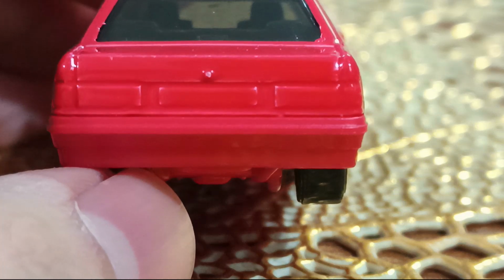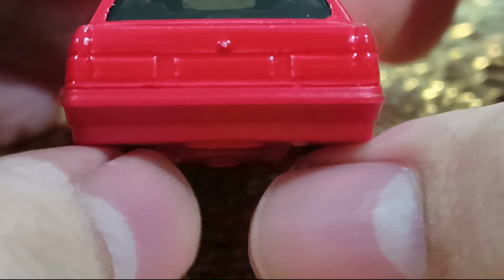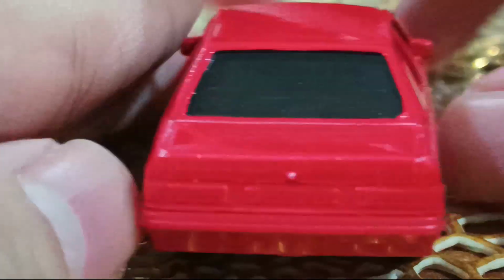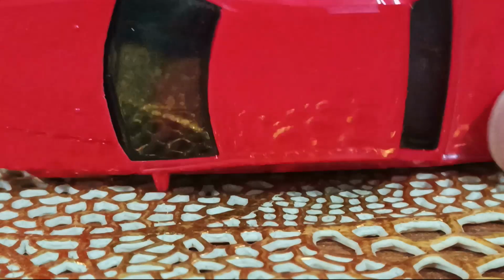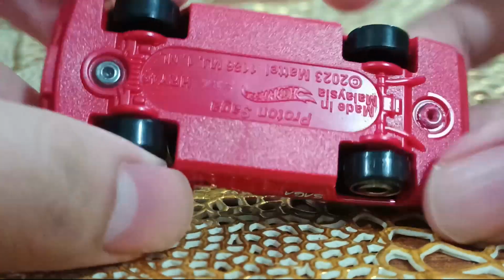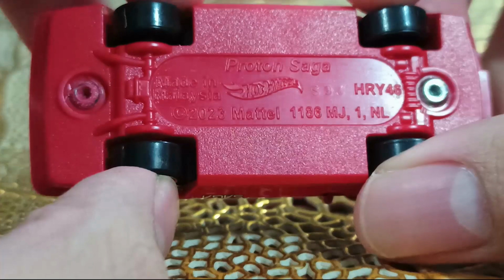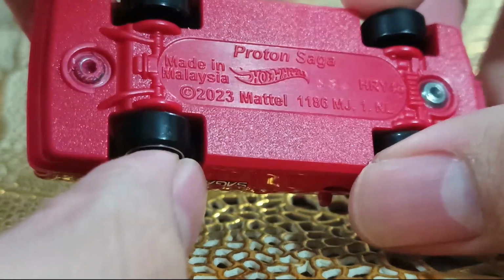But yeah, you got the tail lights, the indicators, the plate holder, and the aforementioned rear bumper, which is plastic. And it's the same as the left. Not much to say on the roof. It's a road car. And let's get to the bottom of the car. And da-da-da, Pride of Malaysia. Proton Saga 2023 Mattel.